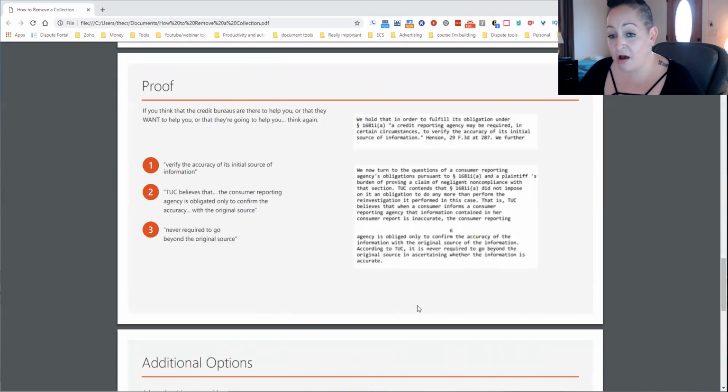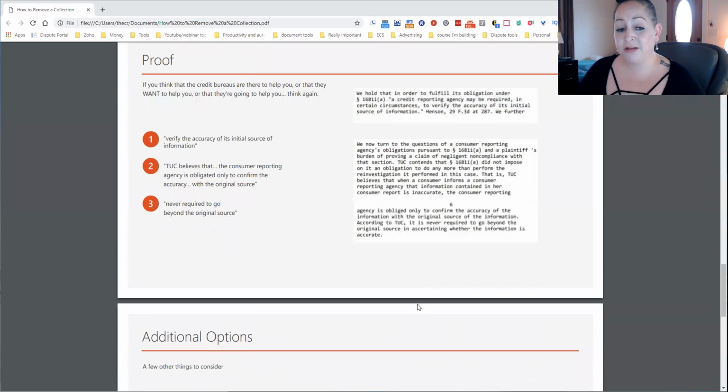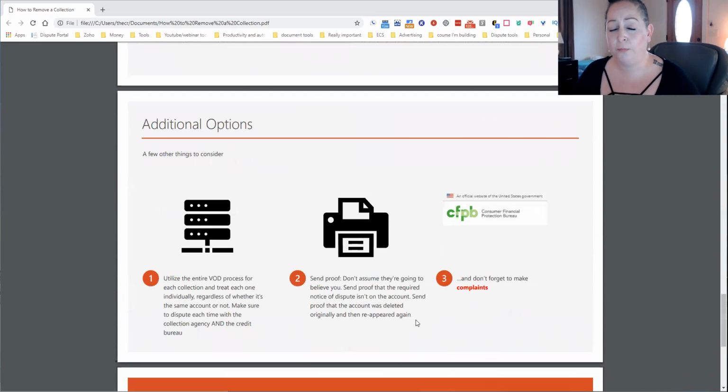It then goes on to say that in this case, TransUnion believes that when a consumer informs a CRA that the information contained in their credit report is inaccurate, the consumer reporting agency is only obligated to contact the creditor, and when the creditor says yes, that's it. They are not required to go any further than that. And Congress actually disagrees with this. So it literally says, number one, verify the accuracy of its initial source of information. Number two, TransUnion believes that the consumer reporting agency is only obligated to confirm the accuracy with the original source. And number three, never required to go beyond the original source. So once again, if you think they are there to help you, you are dead wrong.